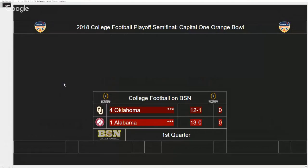2nd and 9 coming up here. Devontae Smith getting the big play, the big catch here in the college football playoff to start this one.